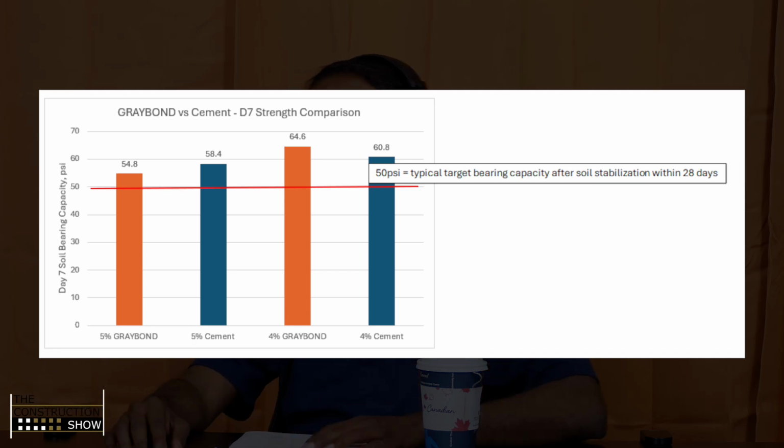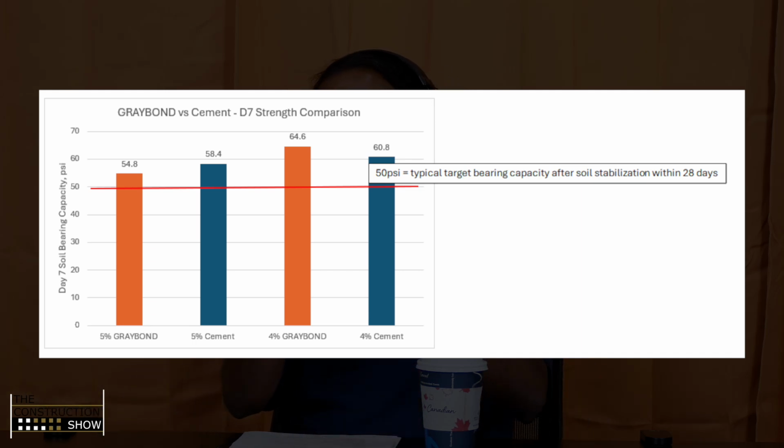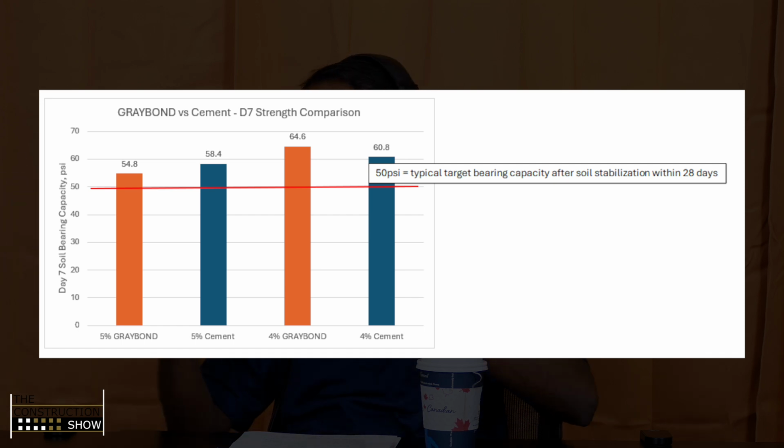At a 4% binder application rate, so that's 4% by weight of the soil. Why the two sections? Is it different compositions in the two? No, it's the same composition, but a different binder application rate. So the dosing was different. Two of the sections were at 4% dosing, and the other two were at 5% binder application. We just wanted an apples to apples comparison between GRAYBOND and cement. So think about 4% GRAYBOND, 4% cement, 5% GRAYBOND, 5% cement, and then track performance over time.